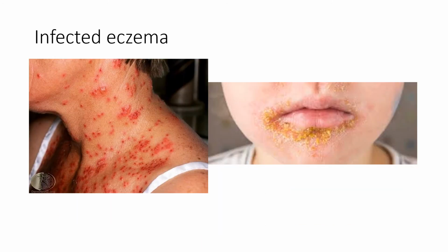As mentioned earlier, eczema may become infected. The photo on the left shows eczema herpeticum, so you can see the monomorphic punched out erosions on the neck and upper chest of this lady. And on the right, you can see golden crusts around the lips of a child, which is suggestive of bacterial infection.